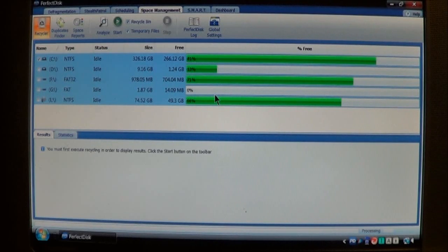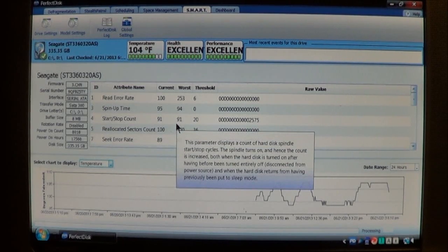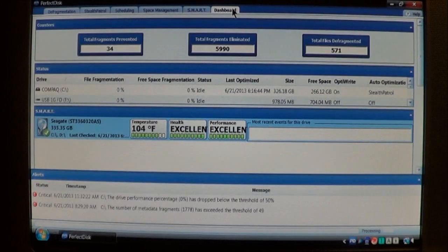This is in the Perfect Disk Pro or Professional version, to monitor your duplicate files, temporary files, anything that can waste space. You can use this to remove them. You get your Smart, which will monitor your main hard drive. This is the operating system drive, and it lets you know what's going on and the condition your drive is in. And then you have your dashboard, which is an overall view.